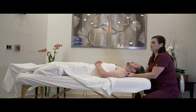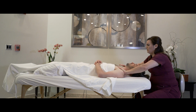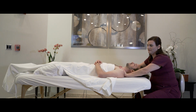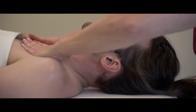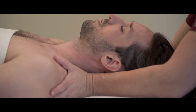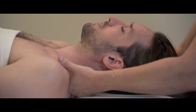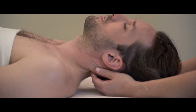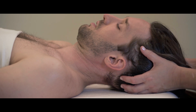And we always want to end a massage with a little bit of Swedish, some very gentle movements to complete the treatment. So I always like to do a little bit of rocking again. And then we can always work on the pecs right here, which are also engaged in the neck movement. Okay. And that is basic neck treatment.